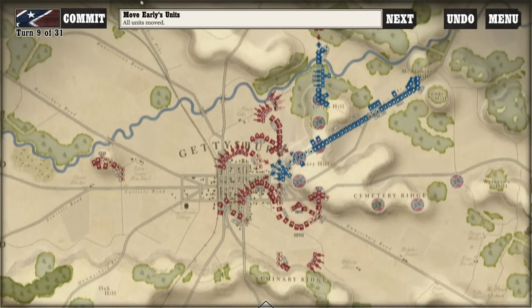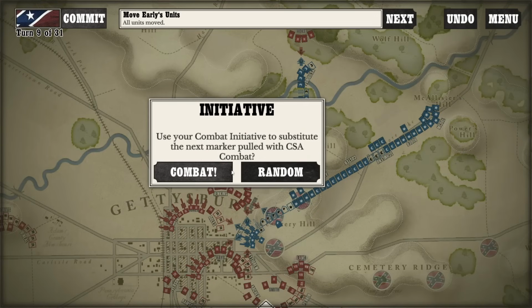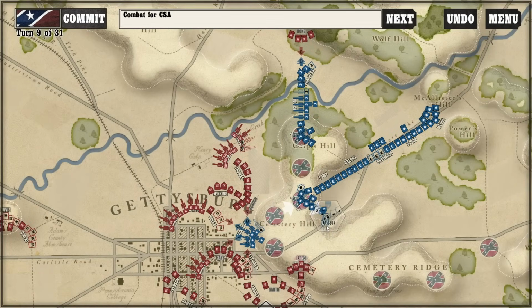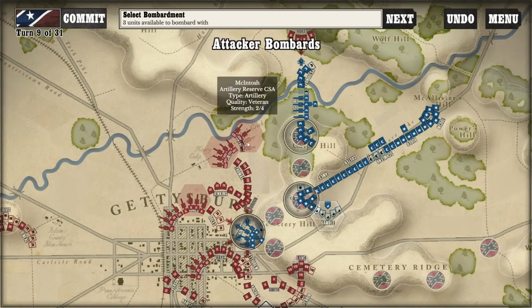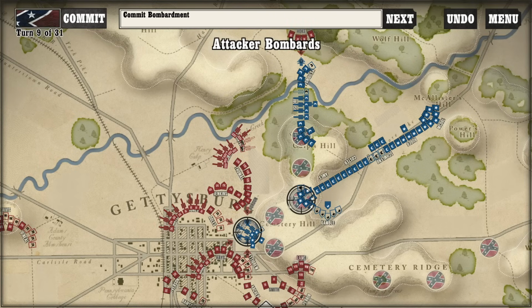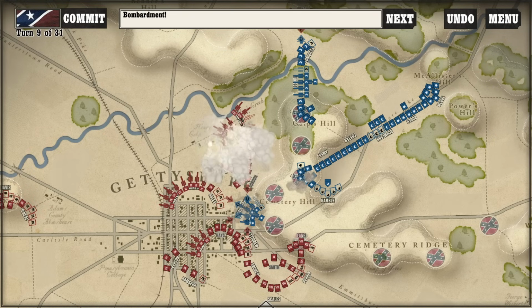Kind of piecemealing my units all over, which is probably not very realistic, but oh well. Yes, actually, let's do combat now before the Union has a chance to move. So Gamble withdraws before the actual fight. We're going to hit the Iron Brigade with 2 bombardments of artillery. So I think we'll just destroy Wainwright's battery of artillery here. Meanwhile, we hit the Iron Brigade with multiple bombardments.